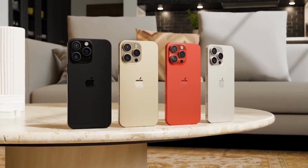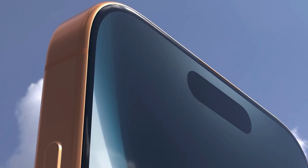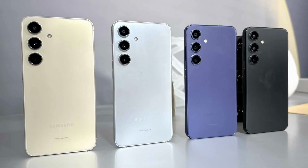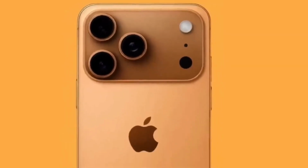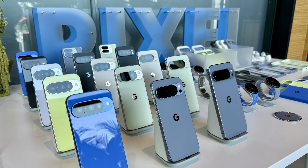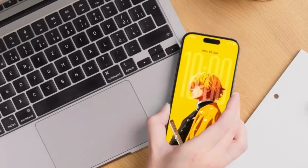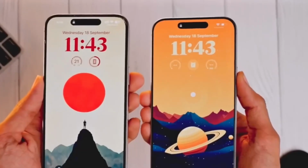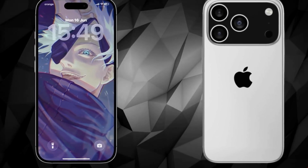Of course, the big question is, will all these updates be enough? Because Apple isn't just fighting Google. The Galaxy S25 lineup from Samsung already made waves earlier this year, and the Pixel 10 series has doubled down on AI. This fall is shaping up to be one of the most competitive battles in smartphone history, and Apple can't afford to hold back.